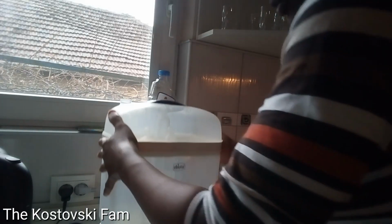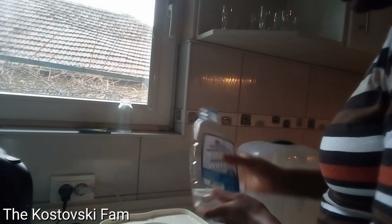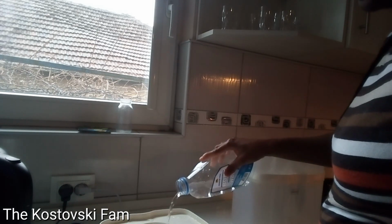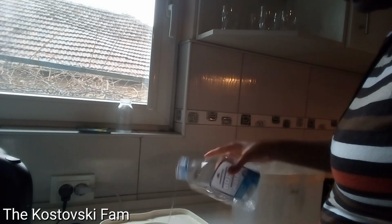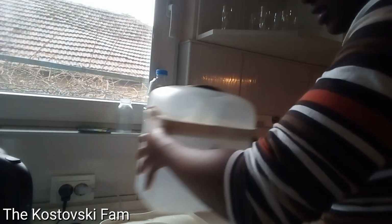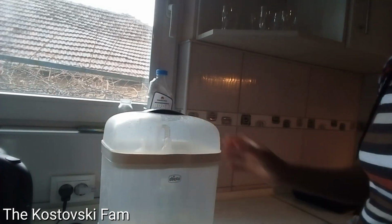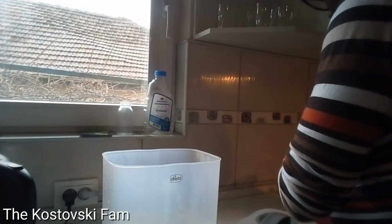So what I'm going to do is remove this. This is special water for the sterilizing thing. I'm going to put it at 80 ml. Perfecto. Turn it on as soon as I put the bottles inside.